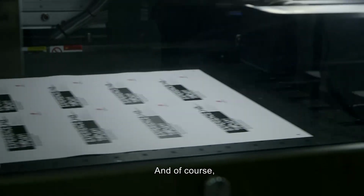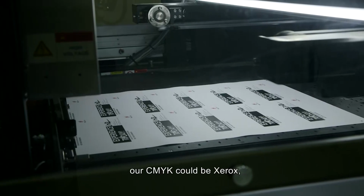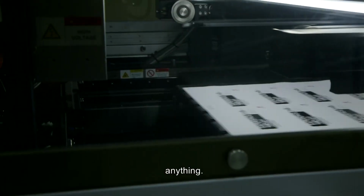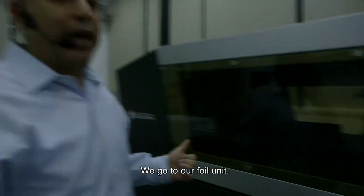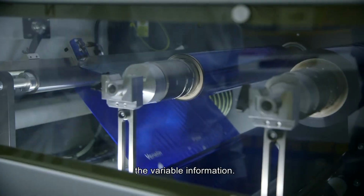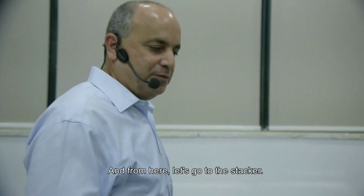Okay? And of course, it's all being printed CMYK. And if I didn't stress it until now, our CMYK could be Xerox, it could be Indigo, it could be Offset, it could be Inkjet, anything. And all of that being printed on the Scodix Ultra 2. We go to our foil unit, and we see the foil running as it's printing the variable information. And we're using the blue foil now. And from here, let's go to the stacker.